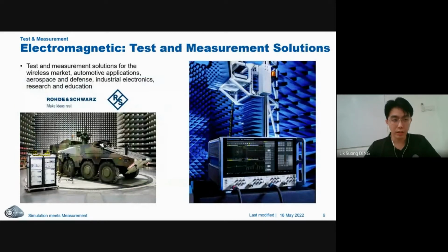And we are also the technical partner for R&S. For R&S, we are the solution partners where we are able to combine different equipment and supply it as a total solution.